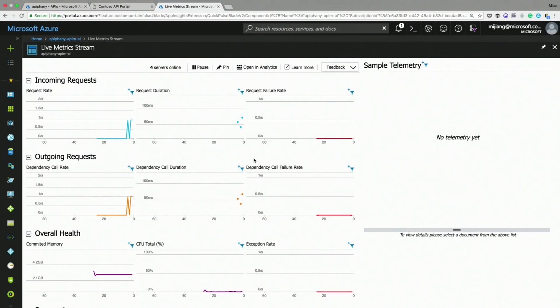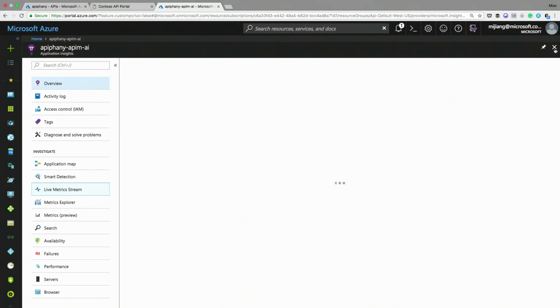So if I go back to fake load testing there, and there they are instantly. Instantly, yeah. When we say live, we're not joking. That means live. Exactly. All right. So this is the live dashboard.